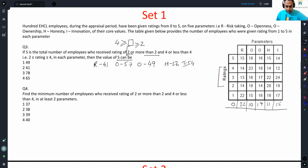I'm looking for people. See, this is the count from each set, and I have a total universal set of 100. So if I want to find a possible value, the total number of employees who have received 4 or more than 4 in each parameter, I need to find out the maximum range and minimum range. Maximum range is clearly the smallest number in this, 41, and 41 is present here. So that has to be the answer.